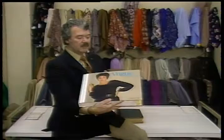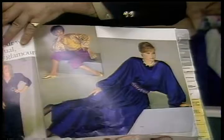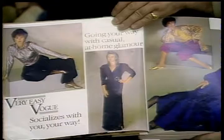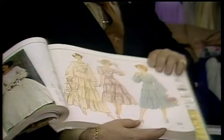I'm going to show you one of many sewing books available for the home sewer today. It's made by Vogue Patterns, and inside you will find many variations on dress designs created by famous designers for the home sewer to take advantage of the plethora of fabric available to us on the current market. I have in here a pattern from this particular book.